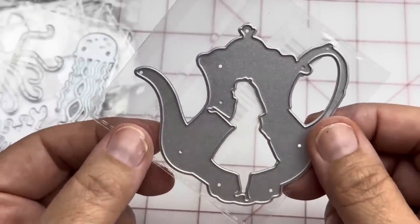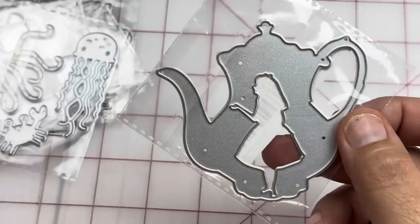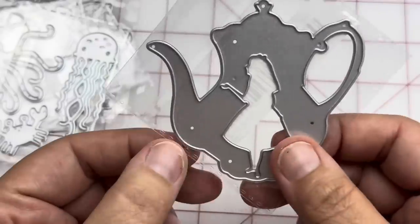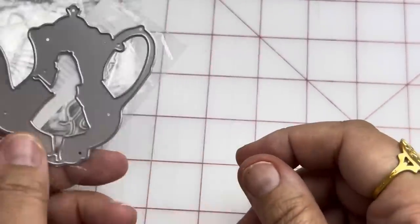This is so cute. This is absolutely just adorable. I have no more words for it other than this is adorable, and I love it very much. Can't wait to do this one. I might do this tonight just for fun.